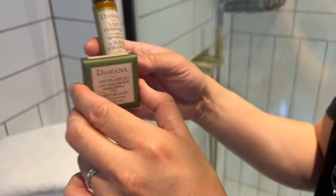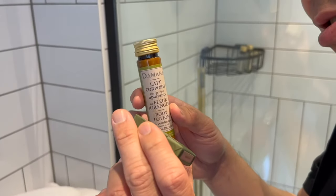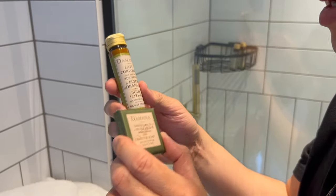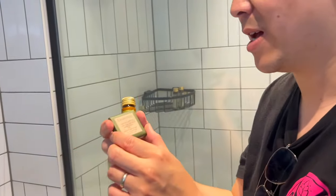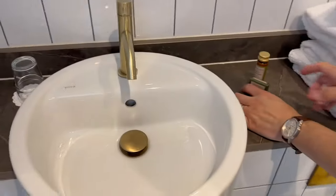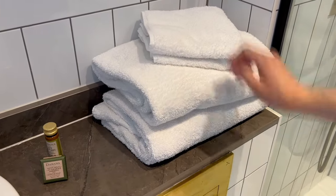Well, I think that they like the brand Damana. I don't know whether it's locally here or whether it's their supplier, but there's the lotion, which is good for me because I have really dry skin, and they have this gentle soap with olive oil. So that's good to have these amenities. And nice fluffy white towels.